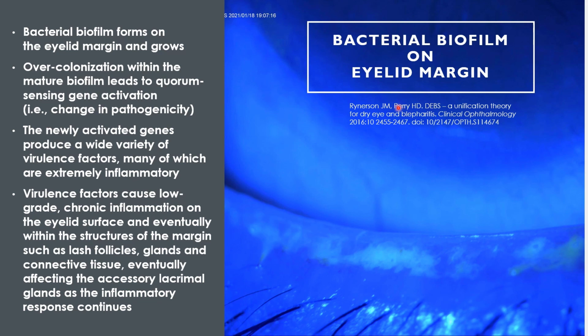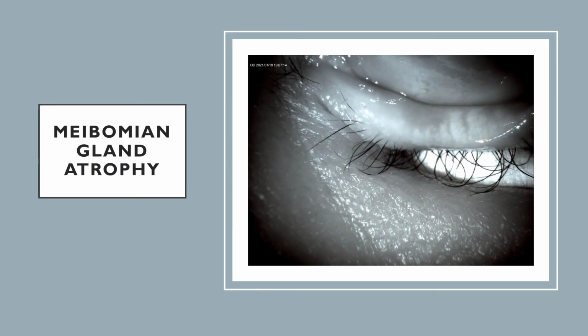The article here suggests that the percentage is very high and is approaching some kind of 100%. Okay, I don't go with that anymore. But it is still real important, and I still try to clean these eyelids off most of the time.